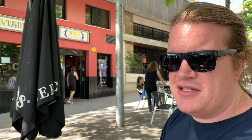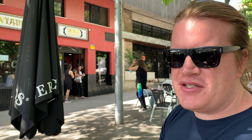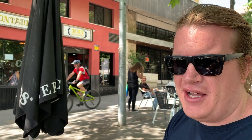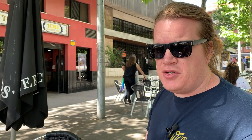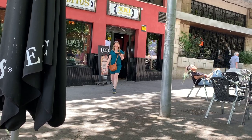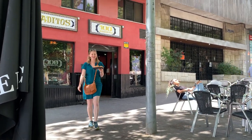We just went to this place, 100 Montaditos, and we were able to order in Spanish, luckily, because all of the sandwiches we ordered are numbered. So we just said, oh, I want number 84 or 85 or 2. Our Spanish is good enough to order breakfast, so 4 years well spent. All right, we got a bunch of tiny sandwiches. Not what I was expecting, but it looks really good.